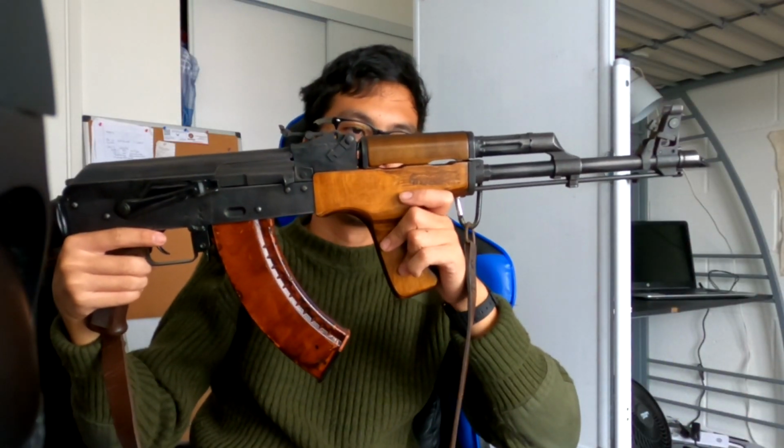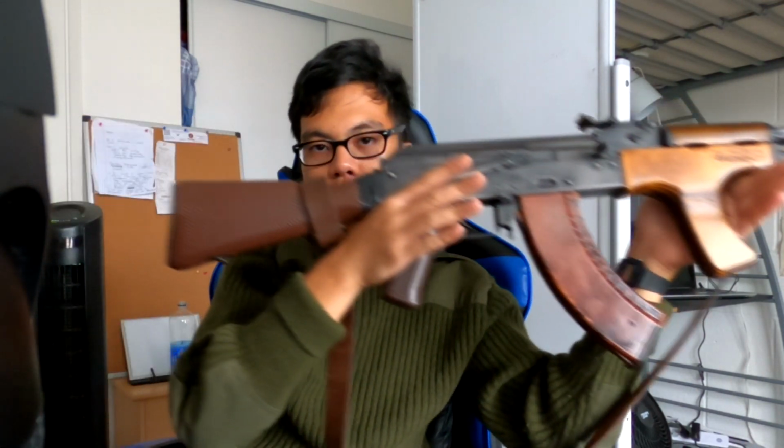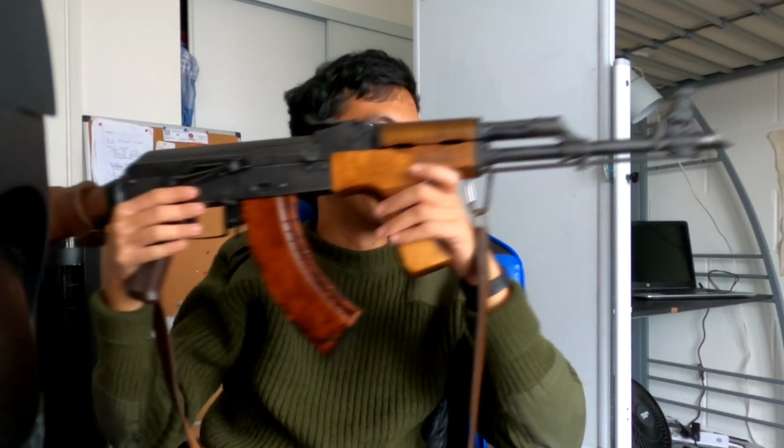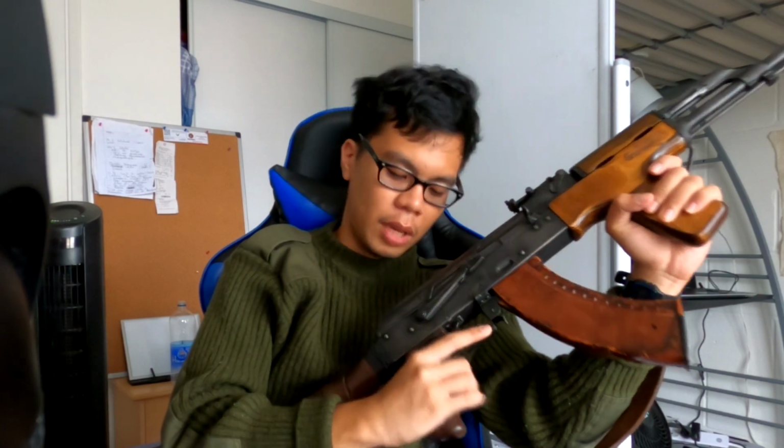The original LCT AK wood has a much lighter color compared to the surplus AK wood that I managed to get on this one. So obviously this one is a Romanian AK. If we take this one out and replace it with a wooden stock, it would technically be a Romanian AK.